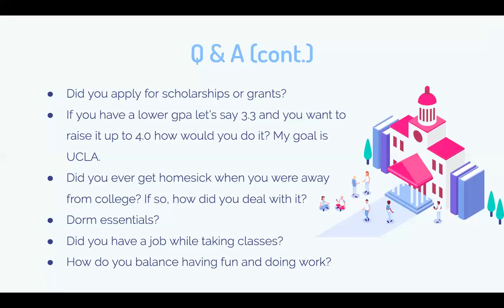If the goal is UCLA, I definitely would recommend going to community college. The community college level transfer rate is very high for UCLA and UC Berkeley at the local community college. So if you really want to go to UCLA, and also don't go to UCLA just because of the name. If you do that, you're going for the wrong reasons. You're not going to enjoy it as much. So if the only reason why you can't go to UCLA is because of your GPA, definitely go to community college and then transfer over.